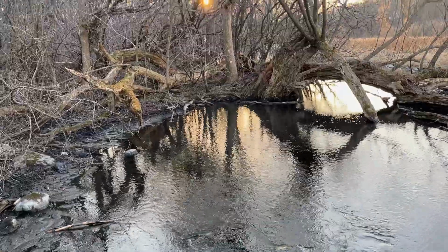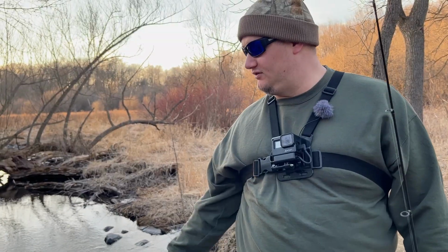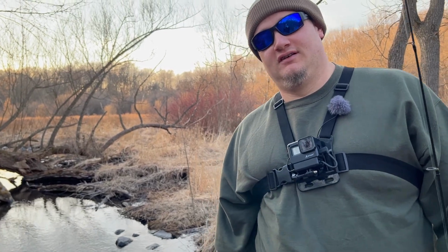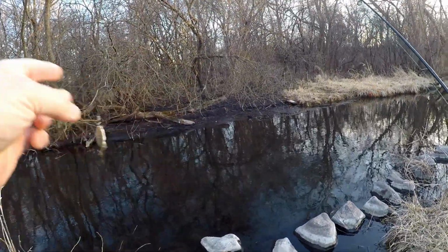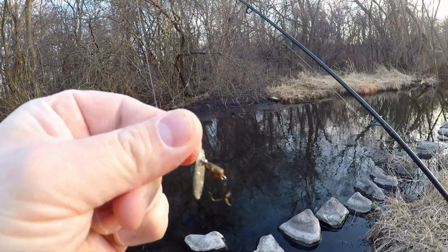Hey everyone, Jason Weckerle here. Right now, it's sunset, it's early spring, and my wife and I are gonna try to catch some brook trout out of this small little southern Wisconsin stream. We're just gonna toss some spinners around and hope for the best. Let's see what happens. All right, Michelle's using a white Rooster Tail spinner. I'm using a Panther Martin spinner.